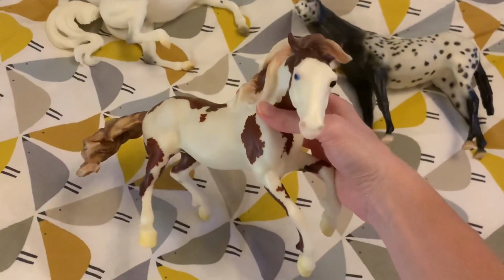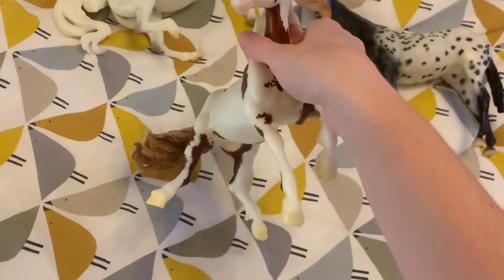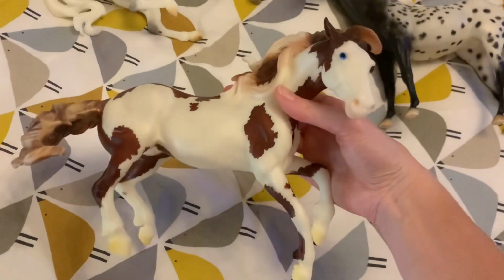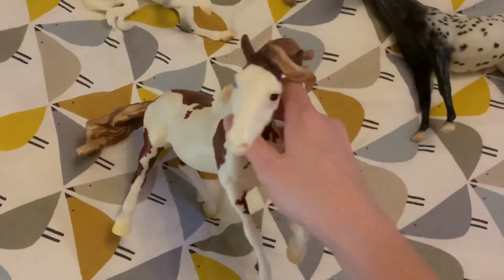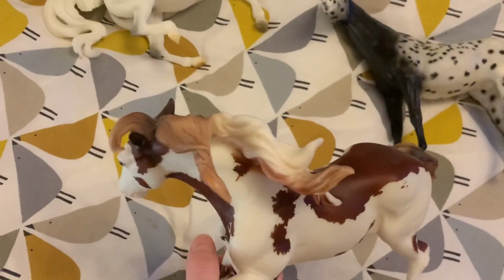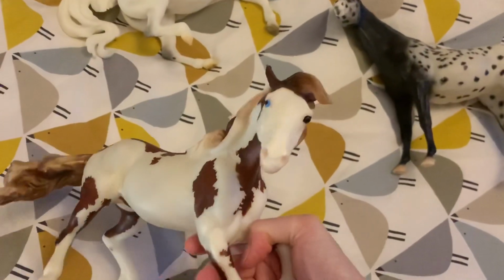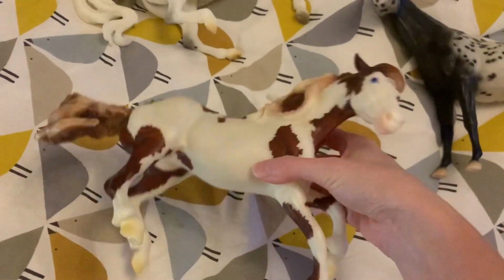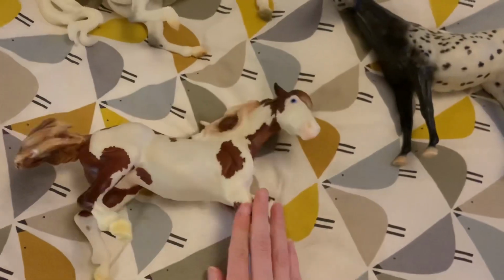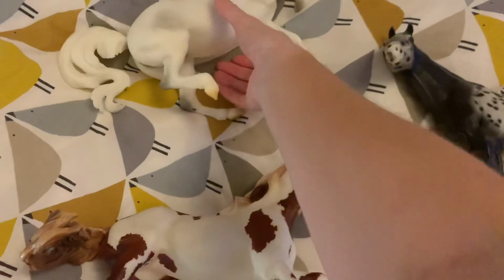She was a regular run at the time, and I love her to pieces. She's amazing. Her hoof is even worn down. I've loved her so much over the years. But I was also kind of precious about her. Even when I was 11 years old, I used to play with her, but I still used to take care of her. So she's got a couple of rubs, but she's actually in pretty good condition. I would just never sell this girl. She's staying forever. I love her so much. And yeah, moving on to another traditional.